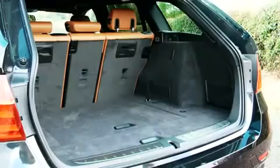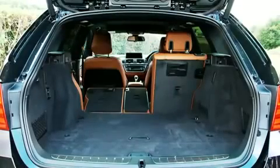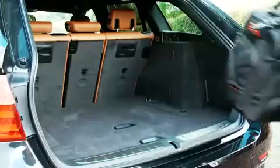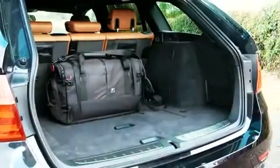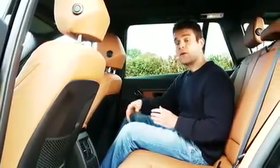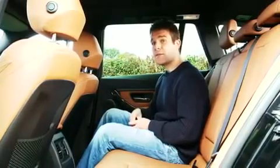Claimed boot space is up 35 litres, making a total of 495 or 1500 litres with the rear seats folded flat. That's similar to the A4 Avant and C-Class, although still at least 300 litres less than you get in the Skoda Superb estate. There's also more legroom in the back than before, and enough space for 3 adults across the rear bench. The Touring's still a stylish estate, but that no longer comes at the expense of practicality.